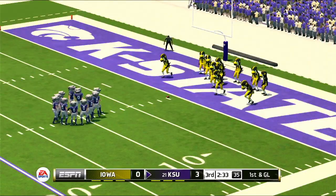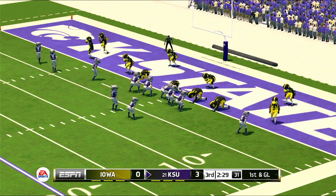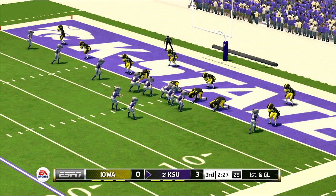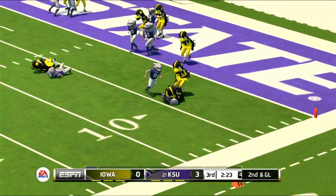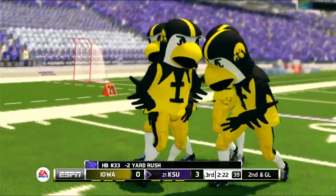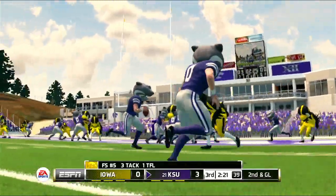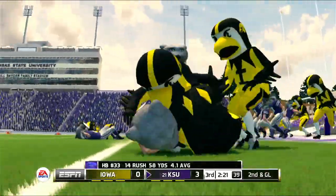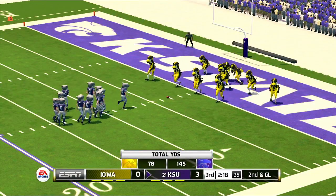This is the eighth play of the drive. Brought down at the three. Call it a loss of 2 yards on the play. That brings up second and goal. Ball on the three.